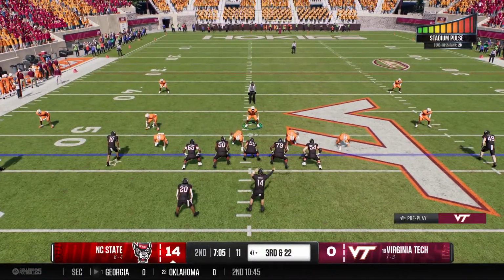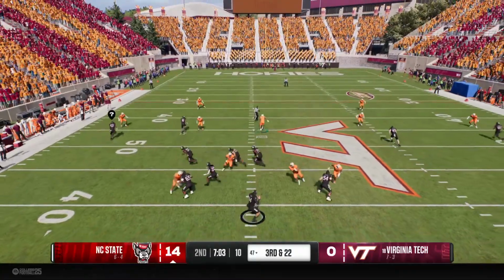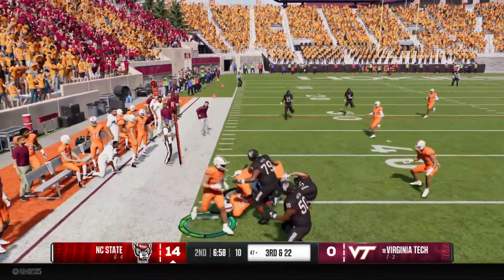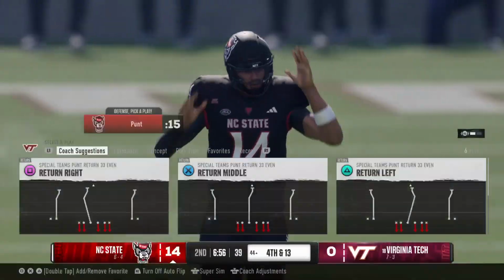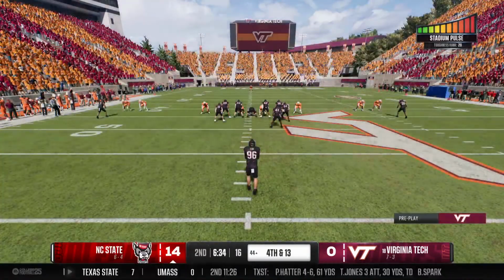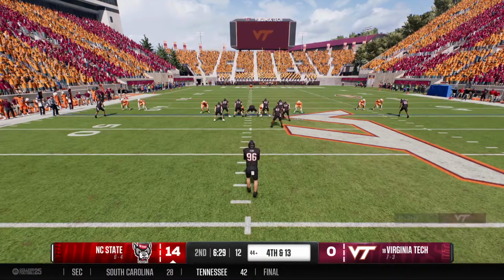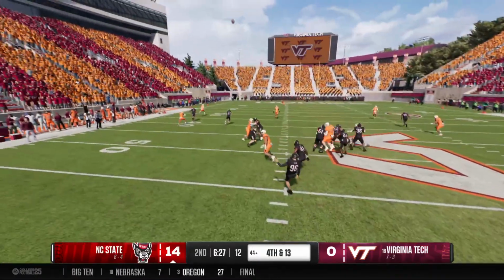First and second down didn't work out. Third and very long. Using the back as a receiver on the screen. And he's able to shed 1 tackle and pick up pretty good yardage. The Wolfpack will have to bring the punt team onto the field. He ought to be able to use this first punt to pin him deep.